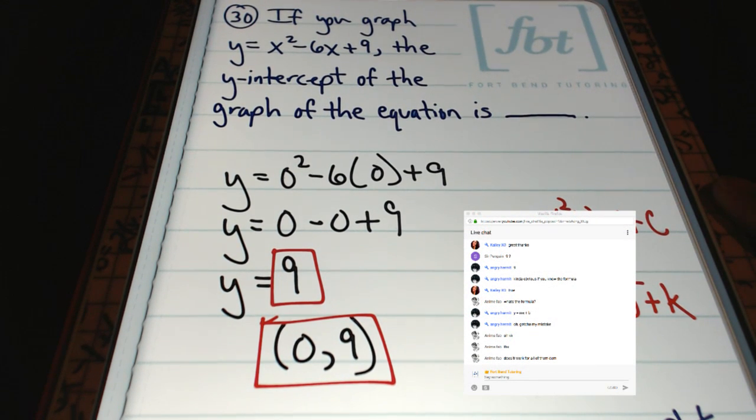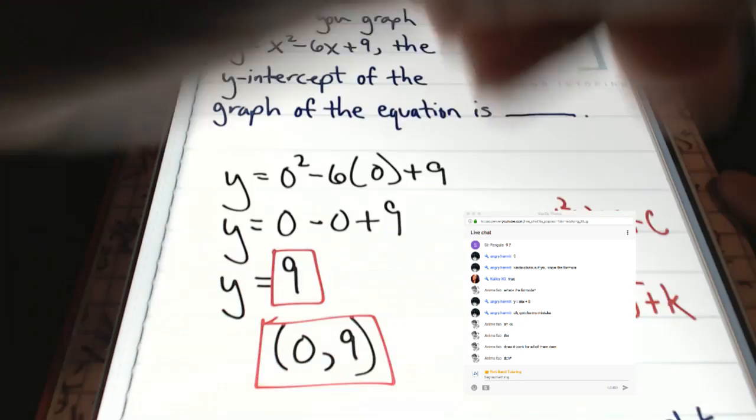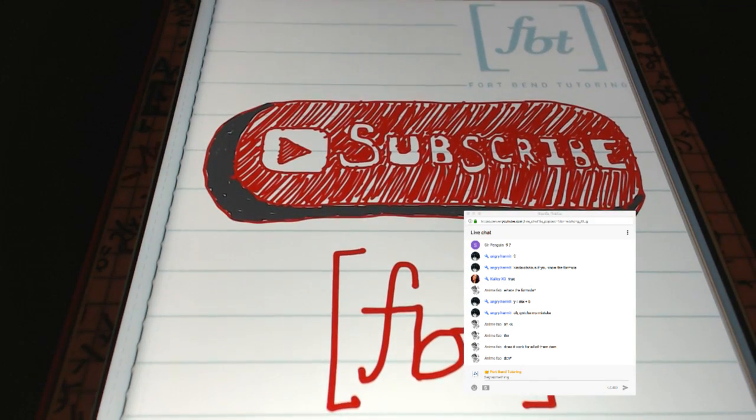Yes, Anime Fab. It works for every problem that they're asking you for the y-intercept. You plug in 0 for x and solve for y. Absolutely.